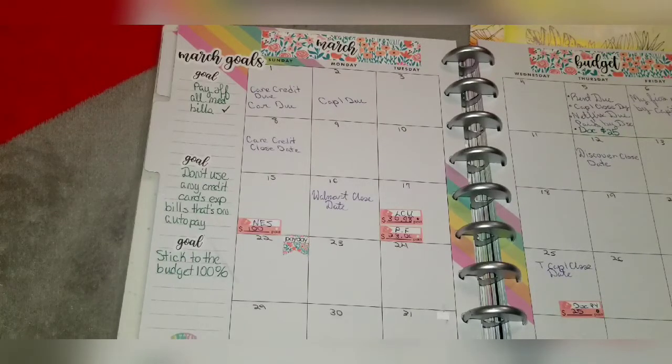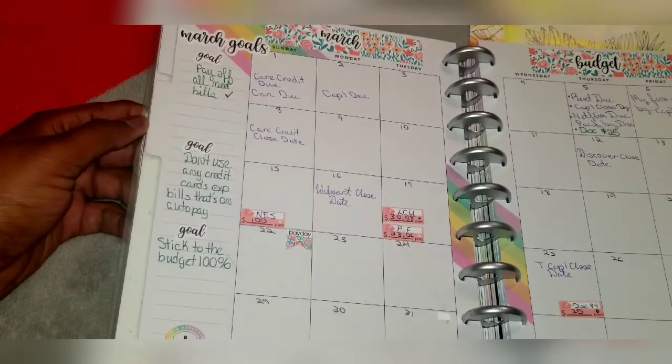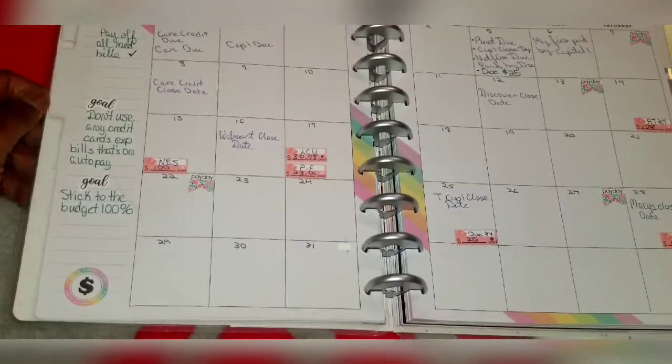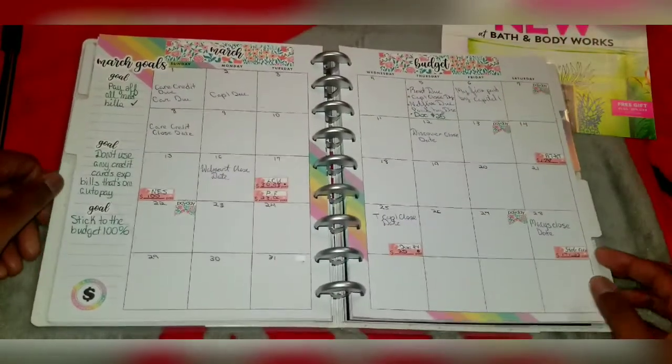I have my FICO score getting taken care of by Capital One. I have gas. Of course, I'm going to probably start getting gas on my Walmart card, just to show some usage. And of course, I'm wanting to stick to the budget 100% this time, 100%. Okay, let me zoom back out.